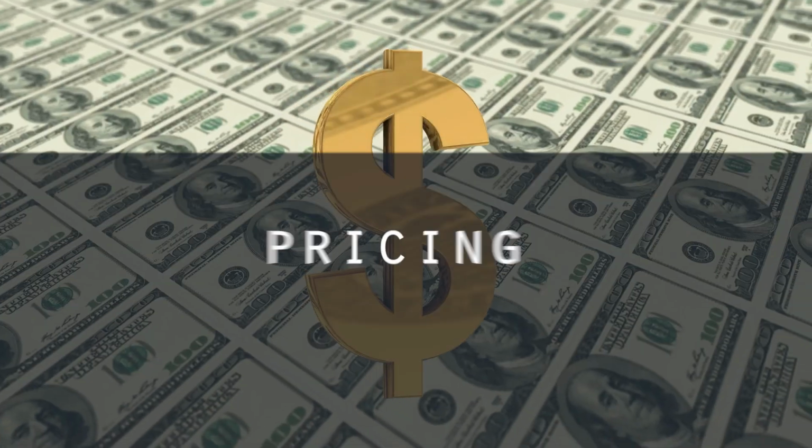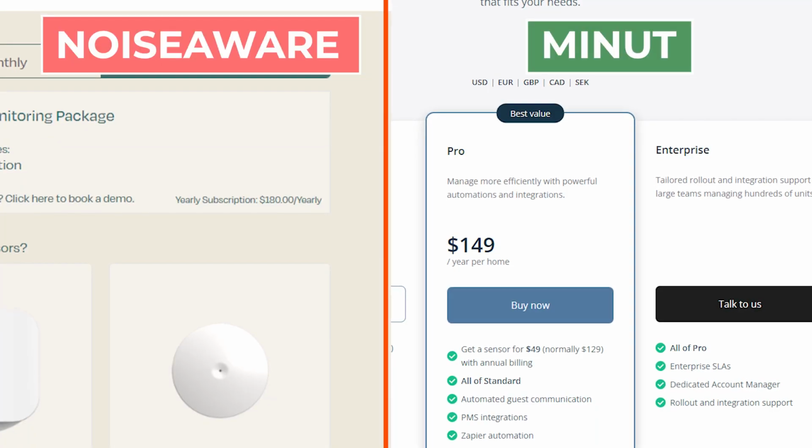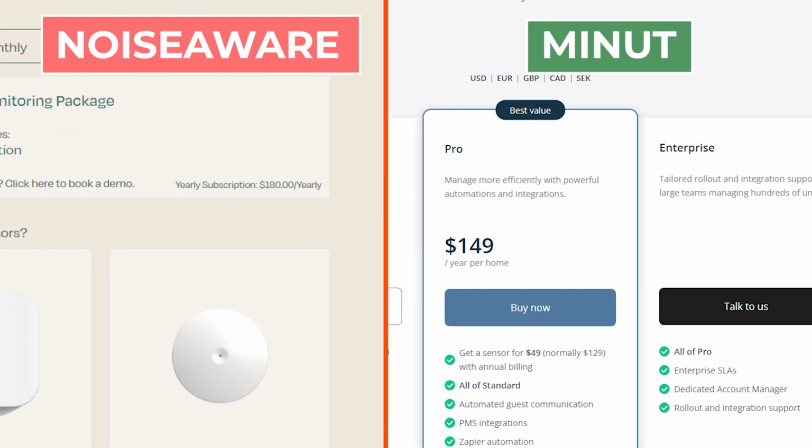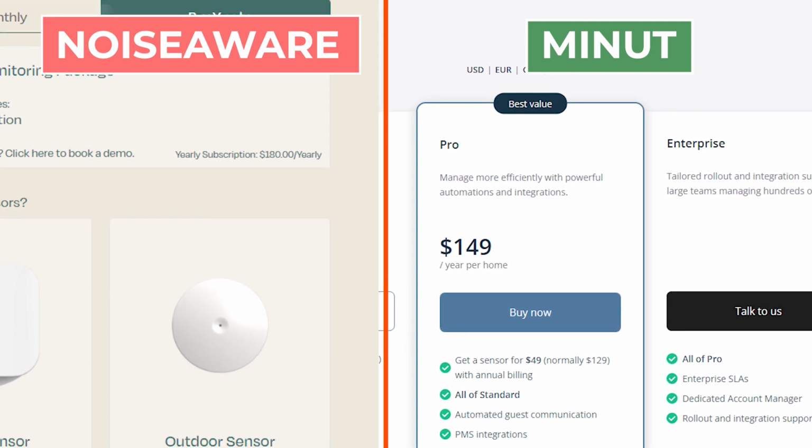Our next category is pricing. At the time when I recorded the last video, NoiseAware had a couple of options where you could buy the sensor outright and only pay a subscription fee per property. Now, both device manufacturers have decided to go into a subscription model. Of course, this benefits them a lot more, which means that we have either a monthly or an annual cost for the devices themselves. Here's the breakdown on pricing for Minut.